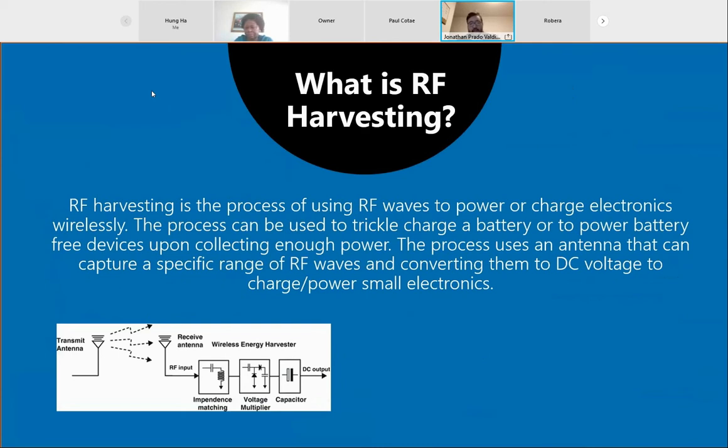As the diagram shows below, the transmitting antenna sends the signal, the receiving antenna receives the signal. It goes through impedance matching, and then into a voltage multiplier, and then the capacitor ends up charging. When the capacitor reaches a specific threshold voltage, the capacitor is discharged, and that reaches the source of battery or device.